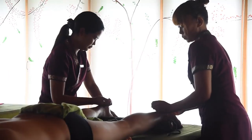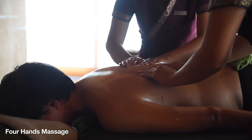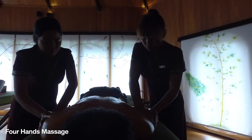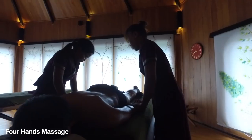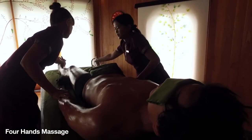After that, I have an idea of having two therapists work together to put pressure on my body. This is a new experience called four hands massage, borrowed from Swedish and Ayurvedic techniques.